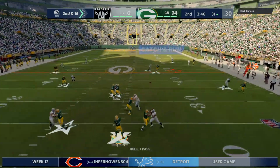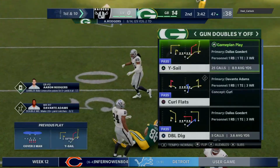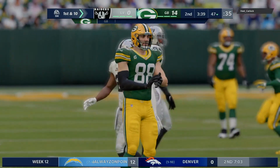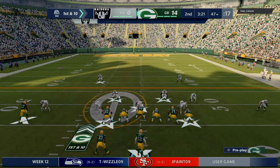Shotgun now for Rodgers. That's caught by the big tight end, Dallas Goedert, and he slips up past the 45 before being tackled. Catch number 40 for him on the year. It's a 1st down at the 47-yard line.